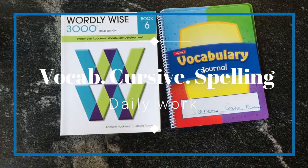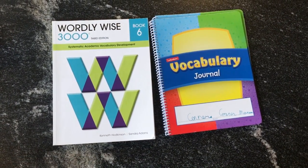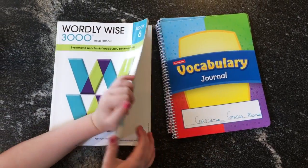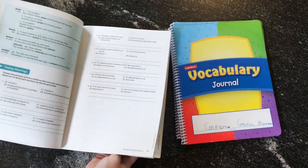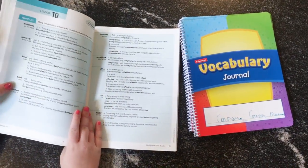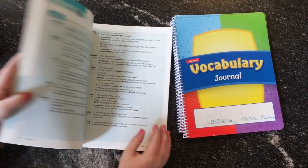Okay, so the first thing we do is we start with daily work. This takes about 15-20 minutes each. We do vocabulary all together. We pull our words from the Wordly Wise vocab book. We take turns picking a word, and we do one word for the day. Then, once I've defined it, they write it down in their vocabulary journal.